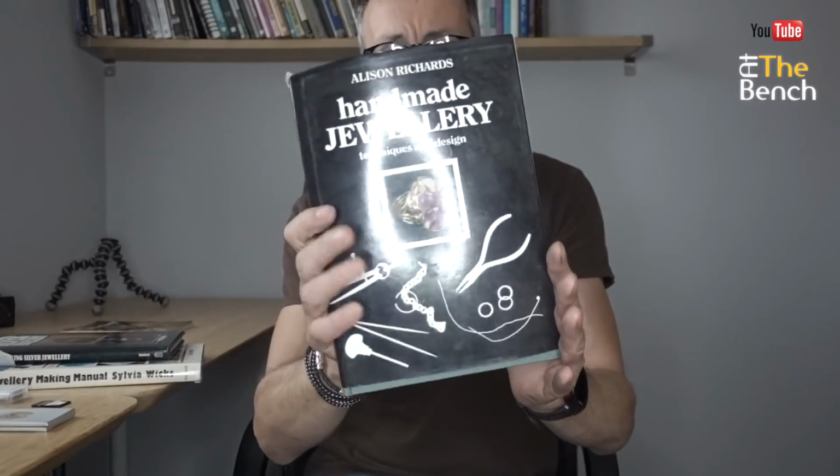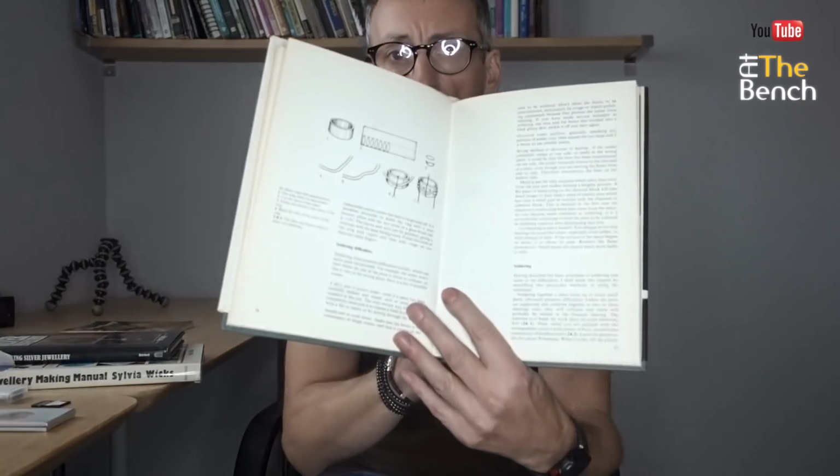Another book was this one here, Handmade Jewellery Techniques and Design by Alison Richards. Again, very basic, very simple book. The majority are things like this, which are line drawings, a couple of photographs. This was published, I think it was back in the 70s, this one. This was an old library book. 76, I think this was.